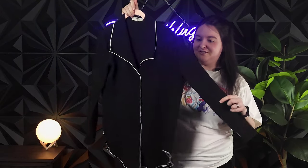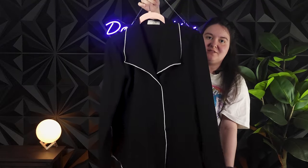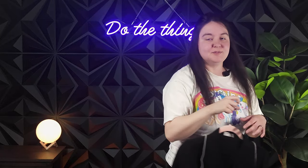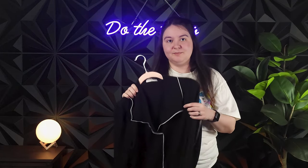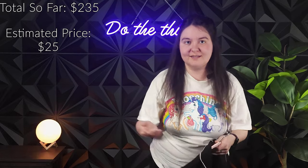Oh, cute. This is another black shirt. It's by Babaton. It's got these white seam details. It's very drapey and nice. And again, it is an extra small, which is supposed to be oversized. I'm just going to have to assume $25 for all the Aritzia shirts, unless they become sweaters, because I do think that's the lowest I'd accept for any of these.